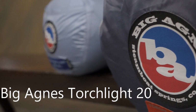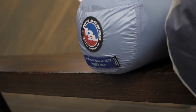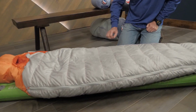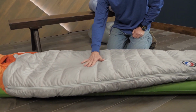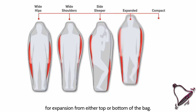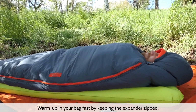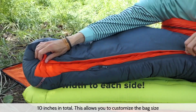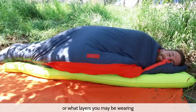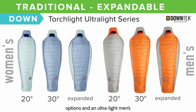Next up, Big Agnes Torchlight 20. It compresses to an unbelievable 8 by 7.5 inches, offers you pillowy comfort thanks to the 600 Downtech fill, and is water repellent. This makes the Torchlight a great choice for almost any overnighter. While it is a little more expensive, the details are worth it, like expandable zippered panels, a jacket-styled insulated hood, and an internal mesh stash pocket. That's probably worth an extra good night's sleep, no? The icing on the cake is a toasty 20-degree rating and the bag's sub 3-pound weight.